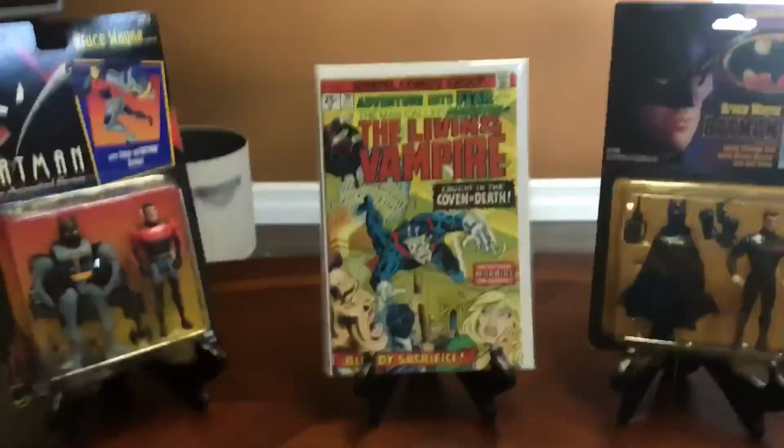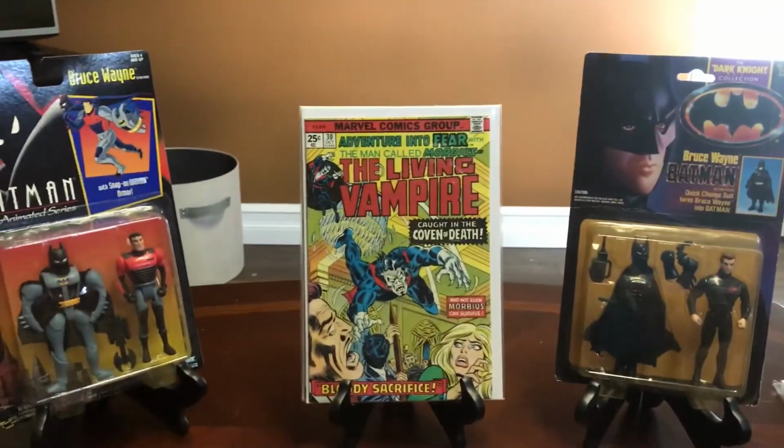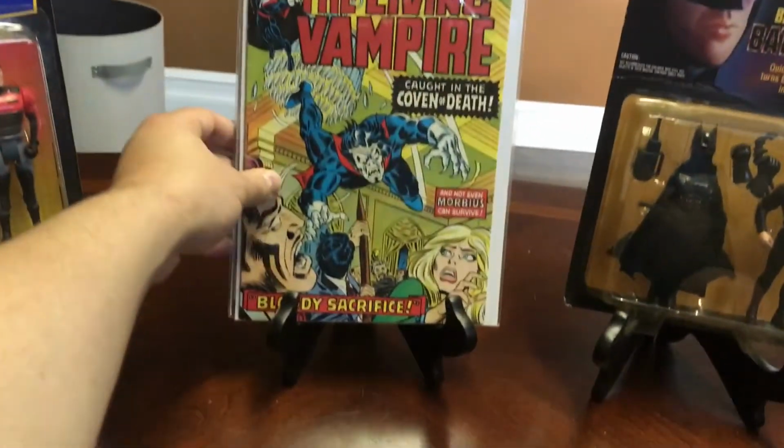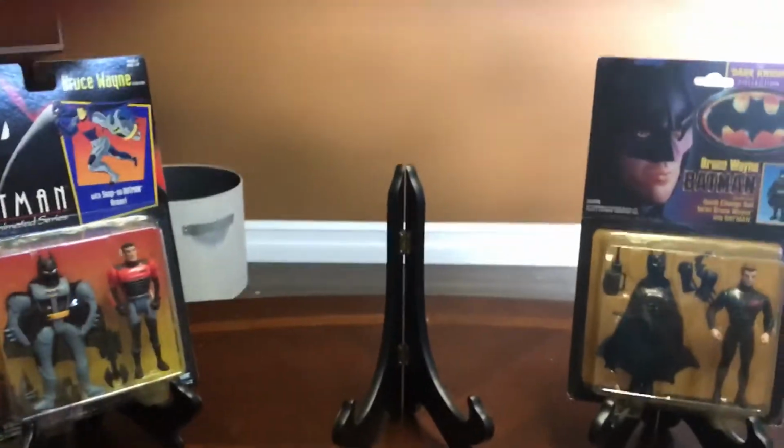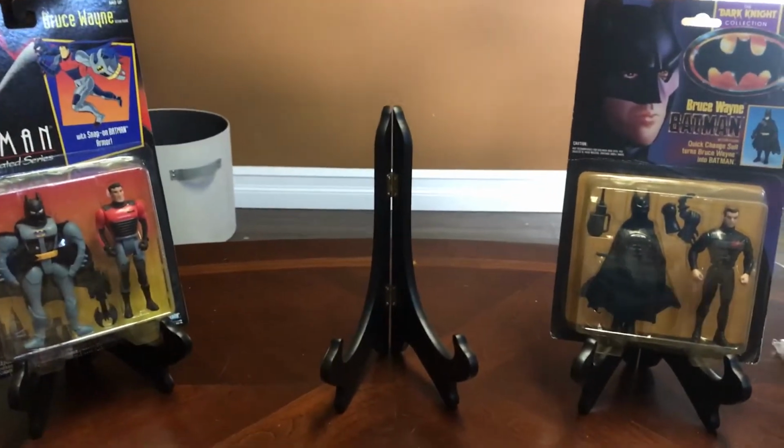Not too bad on these ones. Nice shape. Paid about $3 each for them from a guy I know here locally. Pretty cool books. Always liked Morbius as a kid.